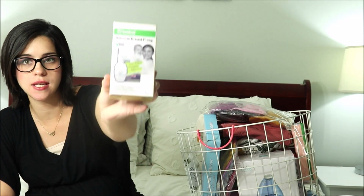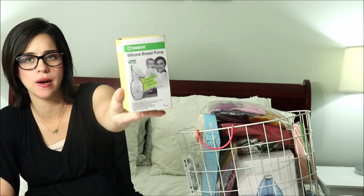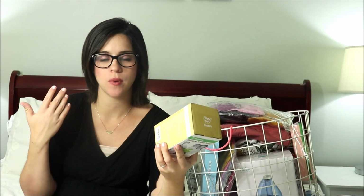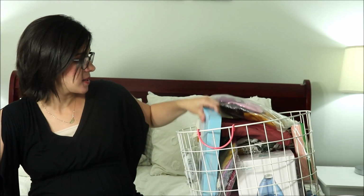And then when I had my third, everyone started talking about this, I think it's called Haakaa, I don't know how it's pronounced, but the silicone breast pump. You put it on one side while you're nursing on the other side to help with leaking and stuff like that. And I wish I had this with my third, because I feel like it would have been really helpful. So I went ahead and ordered it. Super affordable, and I've heard great things about that.